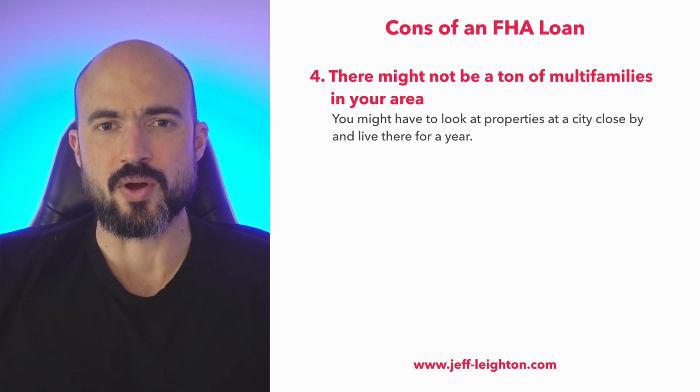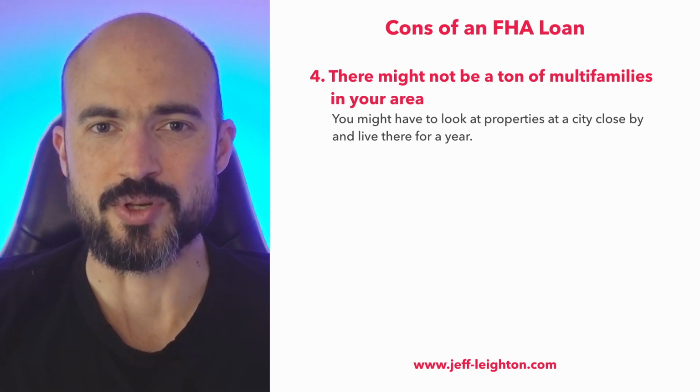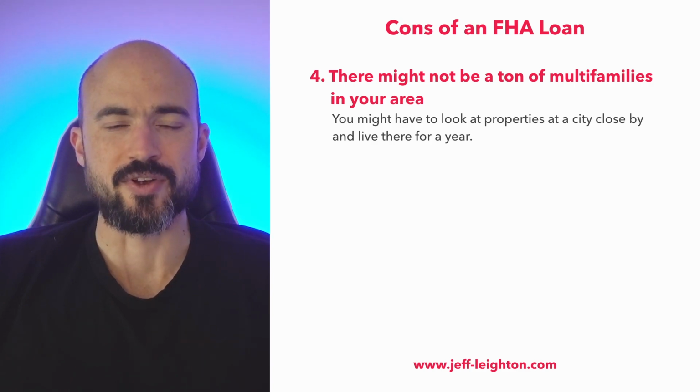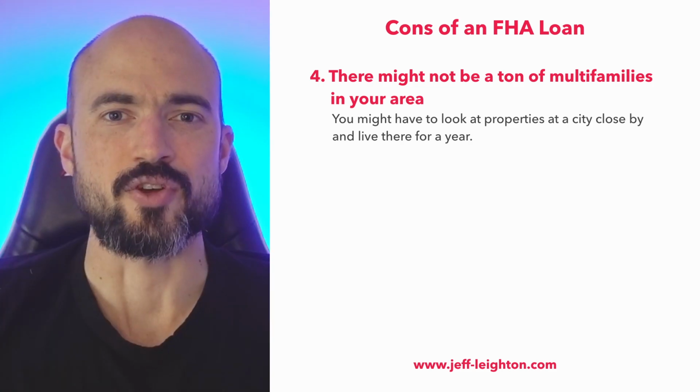And I also have a video on how to find off-market multifamily using PropStream. So that is a great way. That's how I found tons of, probably at least my last 5 multifamily deals, by marketing to off-market multifamily sellers. And PropStream is a very easy and simple way to do that. So check that video out as well, after this video, of course.